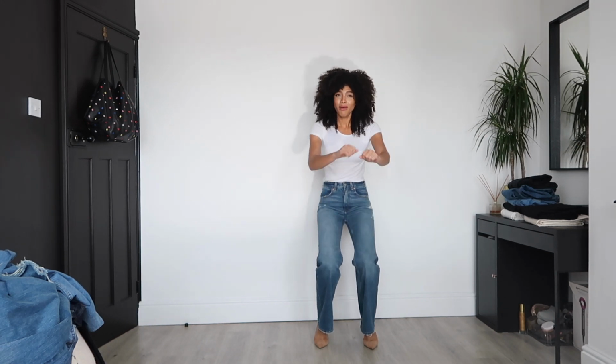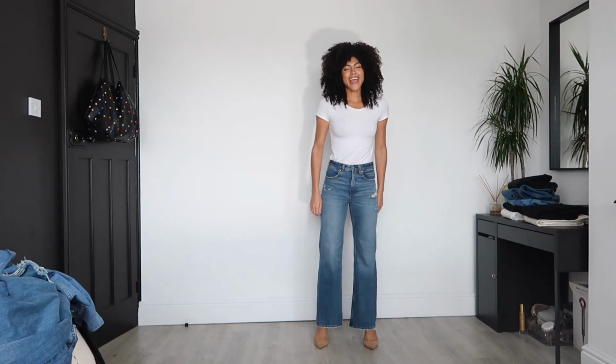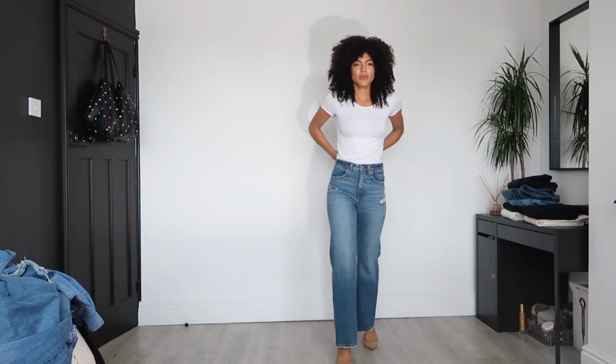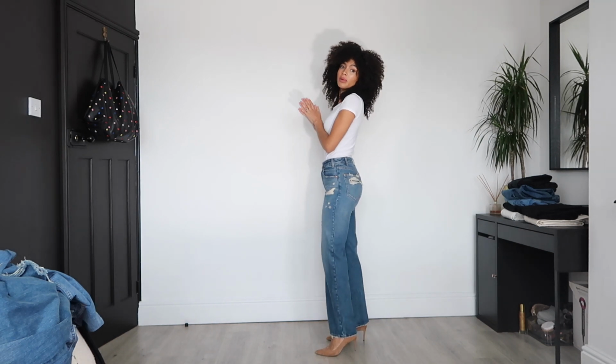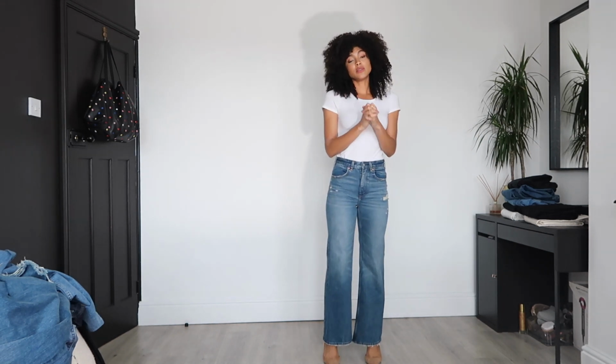I can sit down in them, but I haven't gravitated towards them. So rather than try and hack them up and repurpose them, I'm just going to rehome them, because they're a nice pair of jeans, but just not for me.